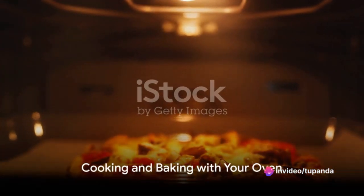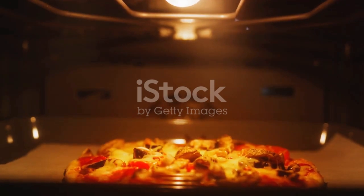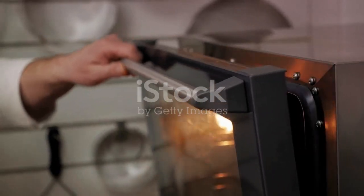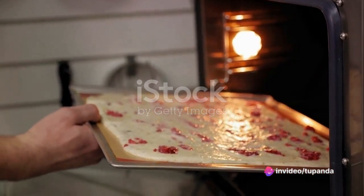Cooking and baking with your oven can also help heat your home. Plus, it fills your home with delicious aromas. And when you're done, leave the oven door cracked open to let the residual heat circulate.